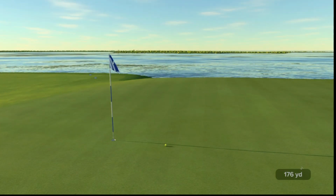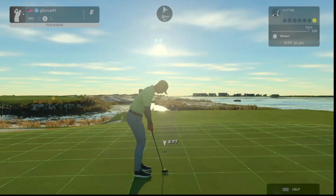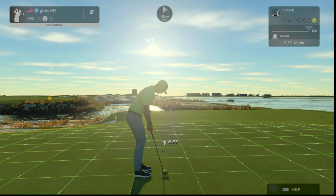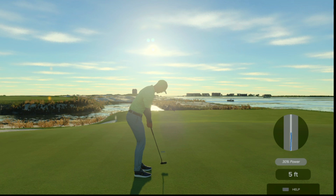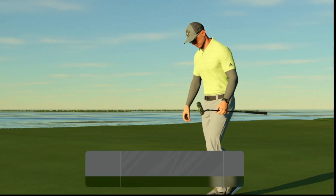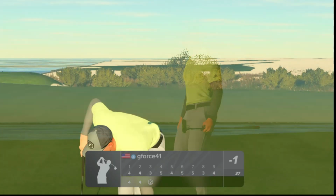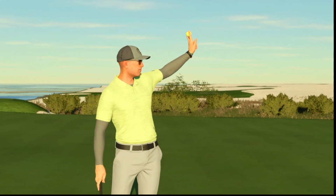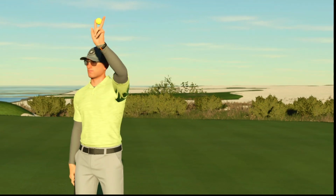Hey, that's a pretty good shot. So the putting could be a challenge if you're high on these holes, right? Because you're always going downhill, back to front. Next, we're going to move on to the first par 5.